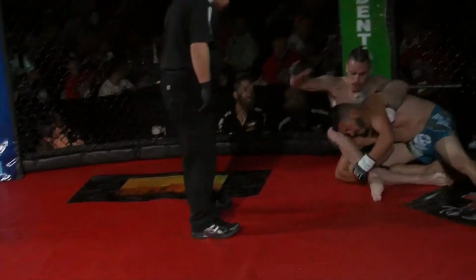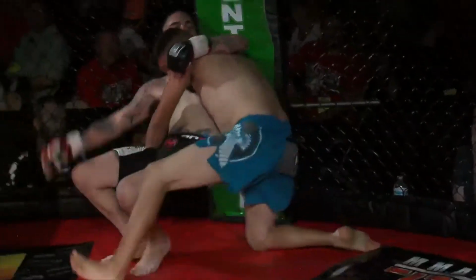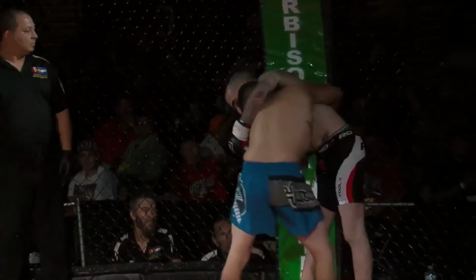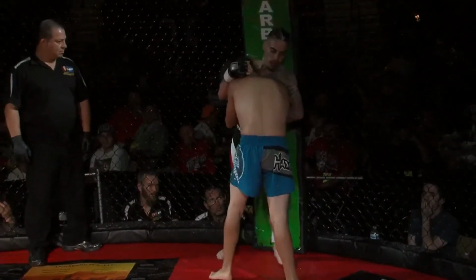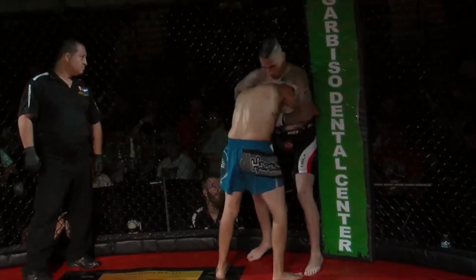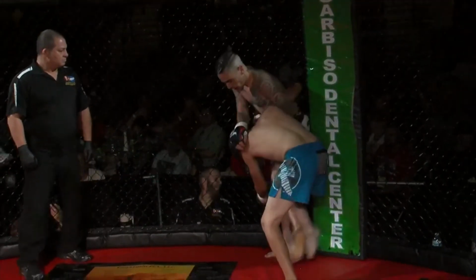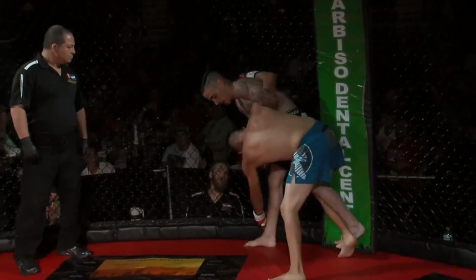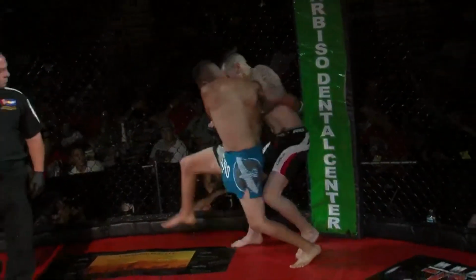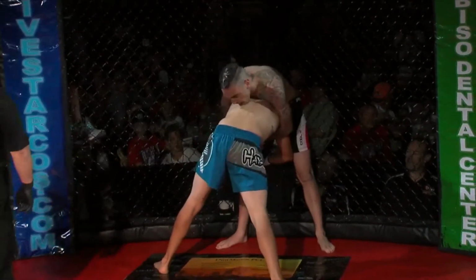Romero looking to recover. Just goes into autopilot and continues with the takedown. It's just that wrestler's grind mentality. I don't care if you club me upside the head, I'm going to press forward and try to dump you on the mat. Looking to reach through for the far side ankle pick is Romero. Then brings the hand up, and again tried for the hip toss takedown.